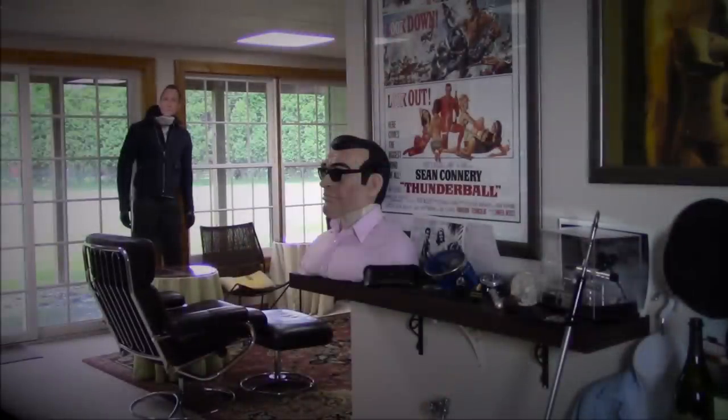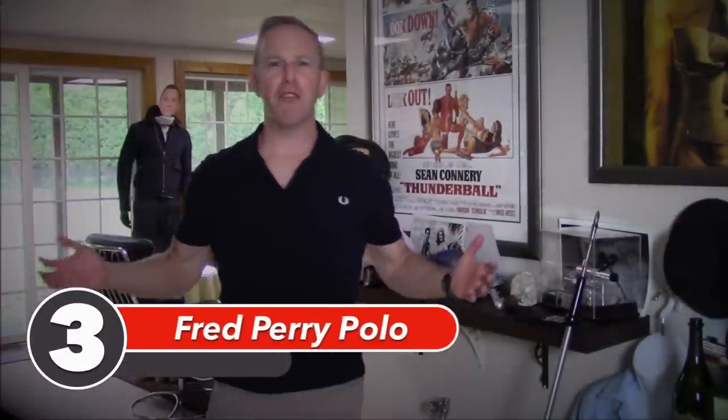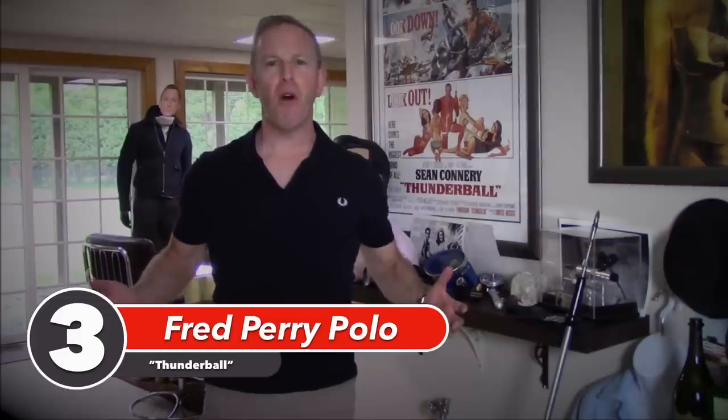But this polo had to make number four because of the connection. Again, back to Connery, back to sneaky Bond, back to polo, and the fact that this thing is unbelievably comfy. It's got that form and function that we all like. Coming in at number three is the Fred Perry Thunderball Polo.